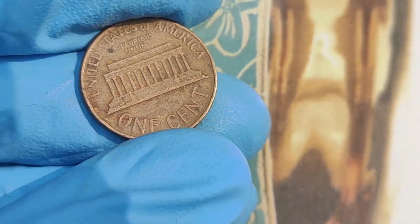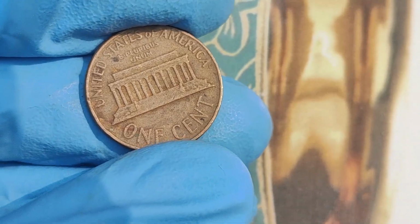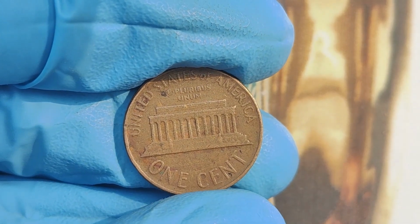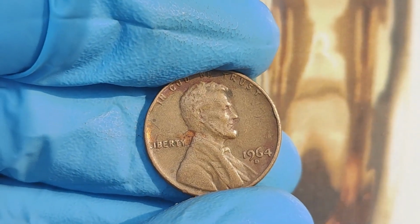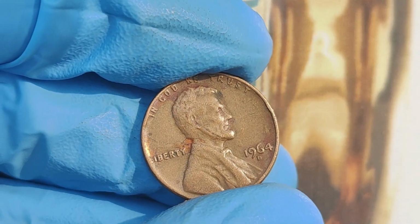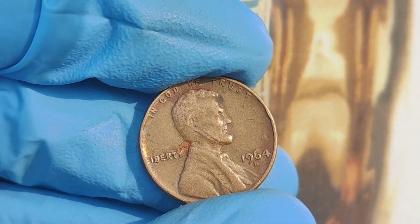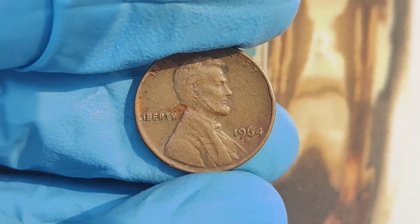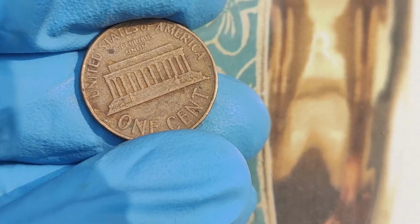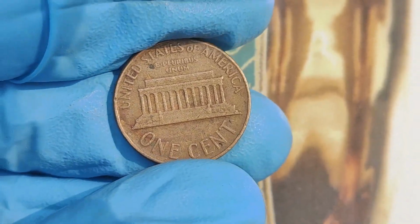hoping for that jackpot. Transitioning into specifics, what makes the 1964 penny so rare isn't just the errors. It's also the demand. Lincoln pennies are among the most popular coins for collectors, and the scarcity of error-free coins from this year drives up the price astronomically. For some, it's not just a hobby, it's an obsession. And that's where the opportunity lies for you.